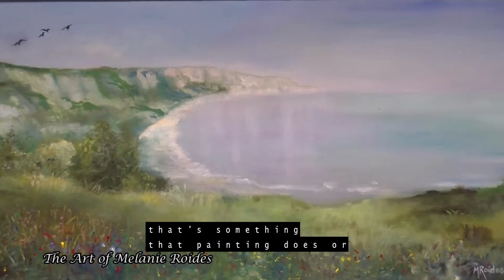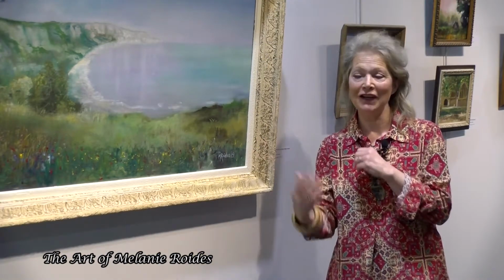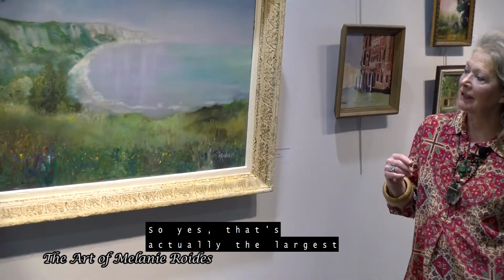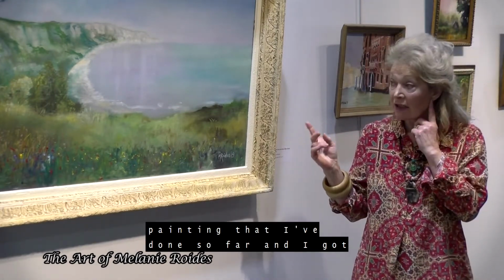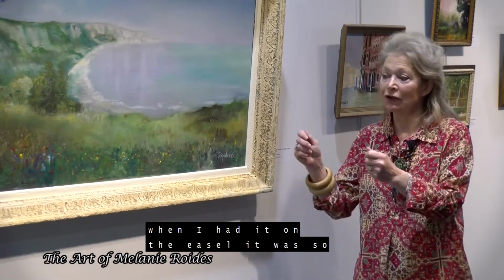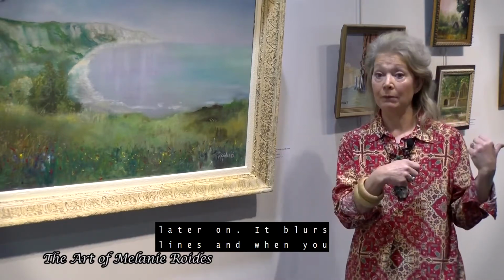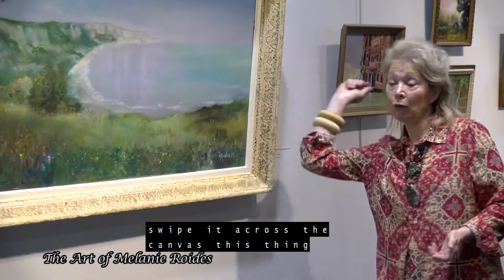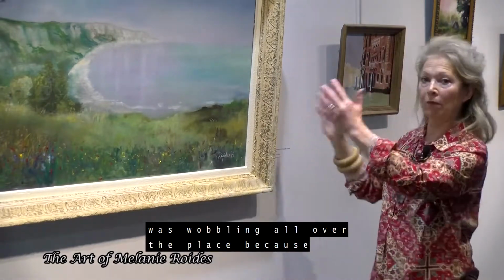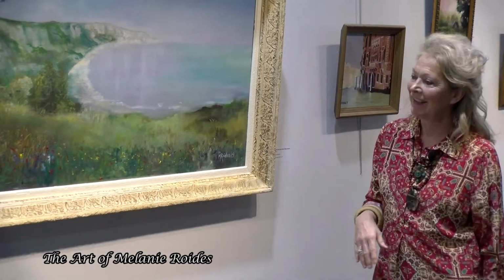In fact, that's something that painting does, or any time that you record something that's happened to you, it's always a nice way to capture the memory. Create one, capture it for posterity. So yes, that's actually the largest painting that I've done so far. And I got into a bit of a trick with it, because when I had it on the easel, it was so long that when I used my happy brush, and I'll show you what the happy brush does later on, it blurs lines. And when you swipe it across the canvas, this thing was wobbling all over the place because it was so long I couldn't keep it steady on the easel.